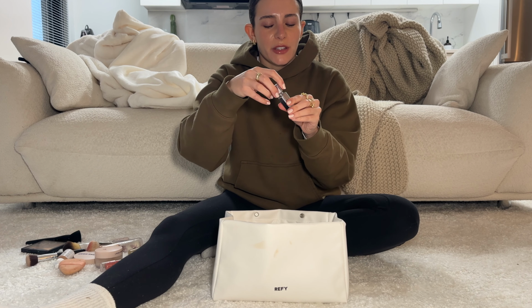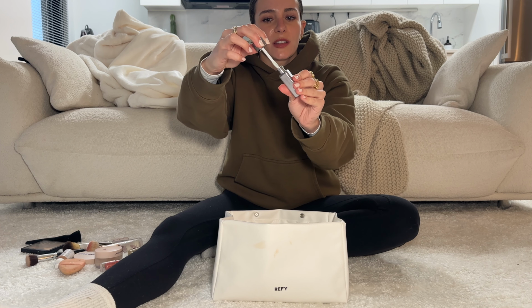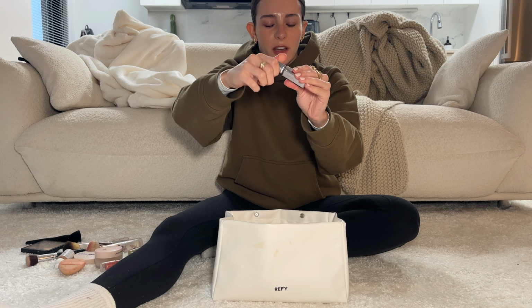So this I have in here, it's new and I've actually never even used this. It's from About Face and it's the Vinyl Effect Eye Gloss. You're supposed to put this on your eyelids and it makes them look wet and glossy. It's almost like a lip gloss. I'm not sure how it dries. Like I said, I haven't actually used this yet. It's in here because I bought it and keep forgetting to try it, so it needs to be in my main makeup bag so I remember to actually use it sometime. So no review on that yet either, but it's in my bag.